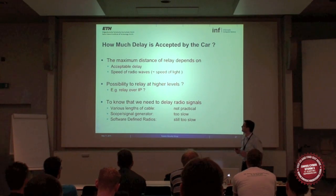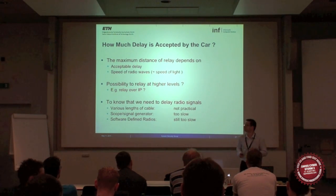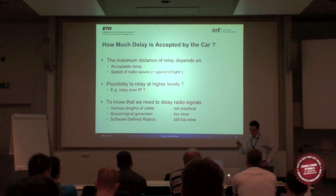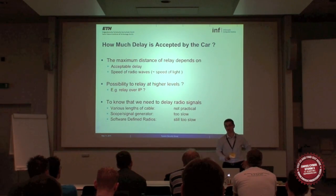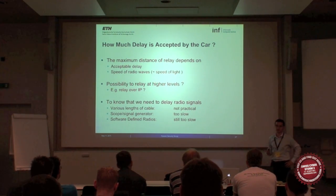Why is this important? Well, if you knew how much time this is, we would know how long our relay could be. Possibly, if this timeout is long enough, you could even relay over the internet. So you could steal someone's car if he's in Europe and his car is in the US. That would be something that you could do if this time is long enough.